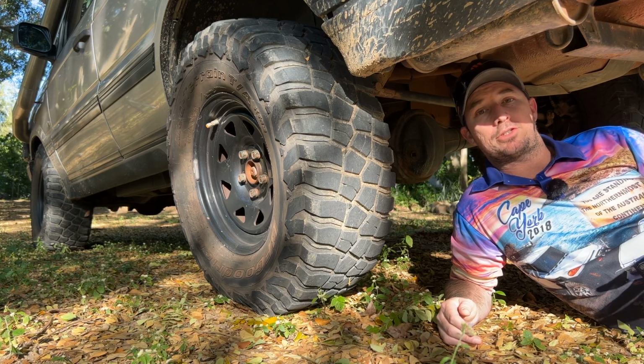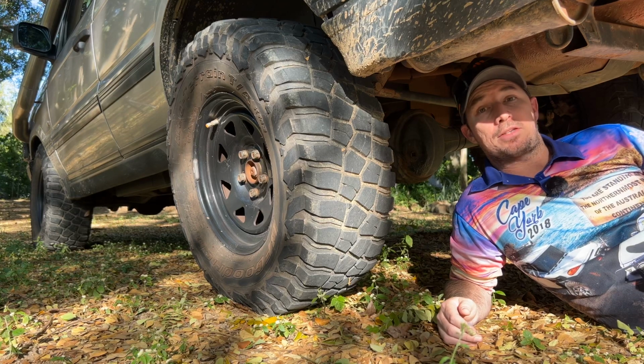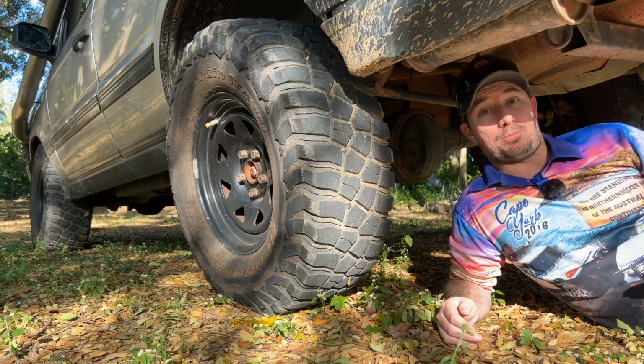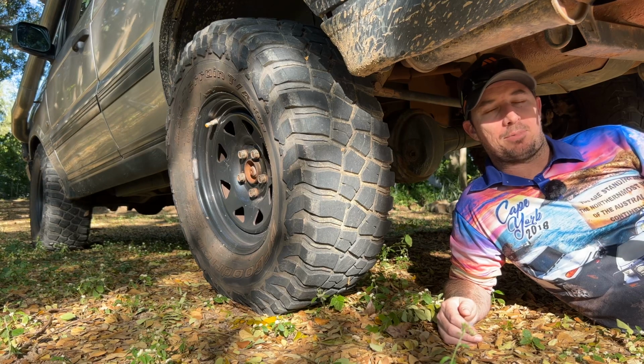It actually broke a snatch strap trying to pull me forward, so I had to get pulled backwards to get out of that one. And the other time that I got bogged was actually at Cape York and Gunshot Creek, funny enough, and there's a video of that one getting around. There's no actual proper footage of me getting stuck there other than the drive up to it, so I won't put the footage up for that one.